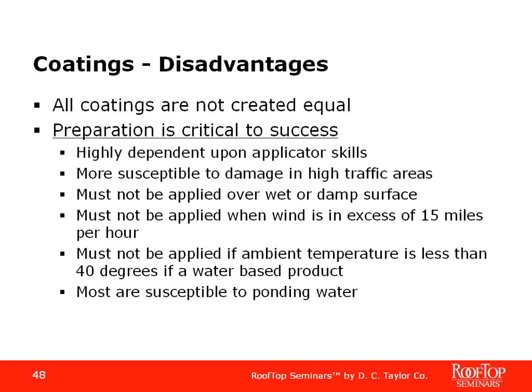Some disadvantages when considering coatings is that all coatings are not created equal. And what you really need to make sure you do there is some homework, verifying the performance of that product on the roof system that you're looking to apply it to, and then also identifying some of the characteristics of the product when it comes to solids by content and the types of resins that are used, just for the fact that you can get coatings that are more water than substance, and conversely, use your better coatings that are more substance than water.